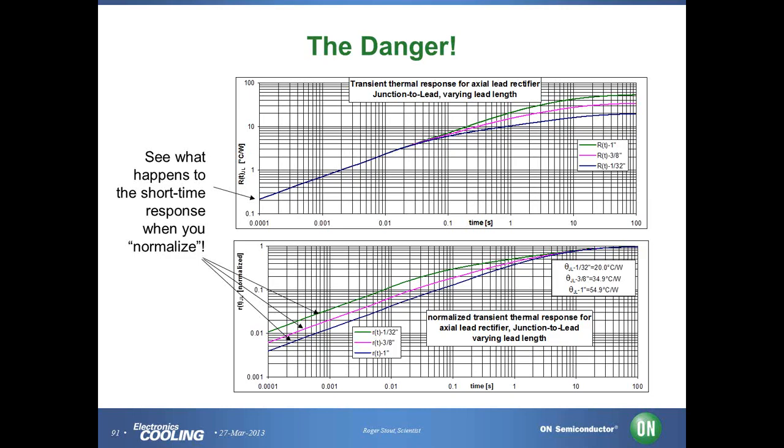And the only way to do that would be by making the die size bigger, which obviously didn't happen just because you divided the curve. That's one of my pet peeves. Normalized transient response curves should be outlawed.